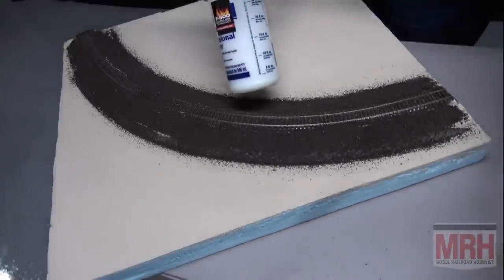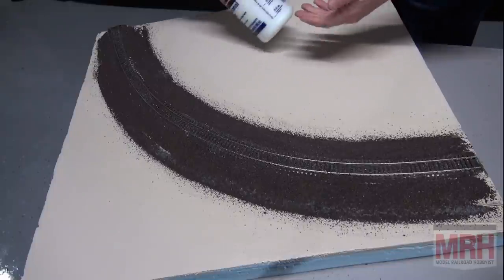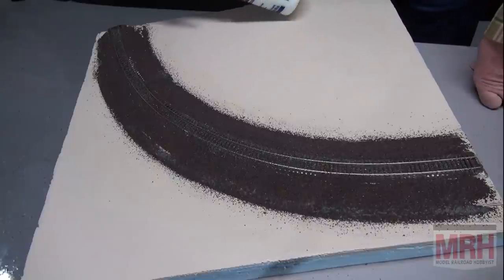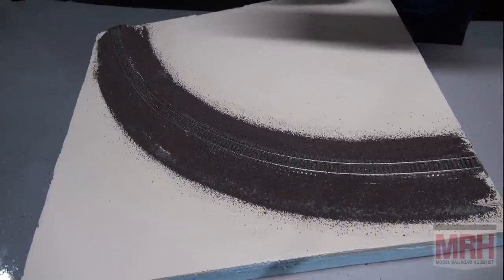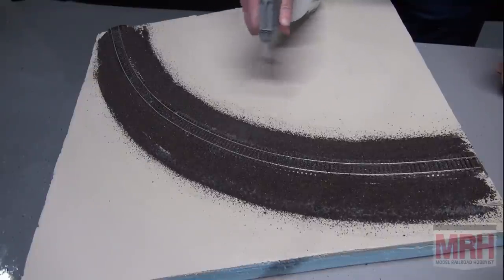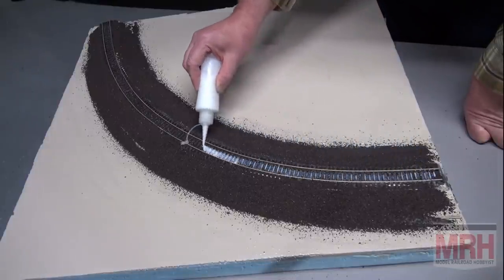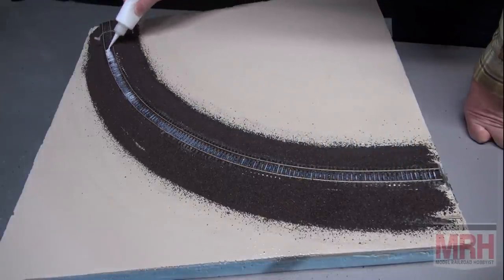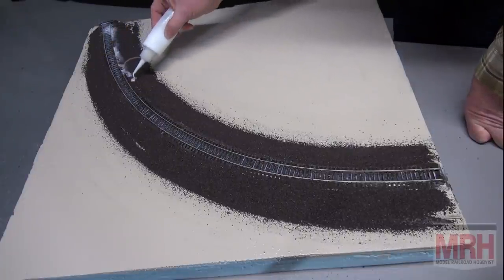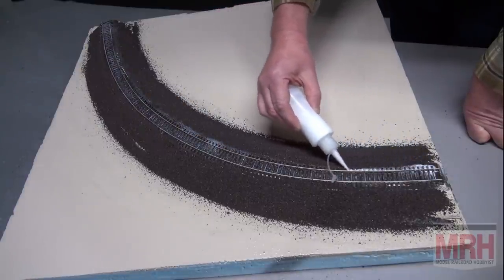Now I'll have a mixture of Mod Podge. I'll put one part Mod Podge with three parts of water, and one drop of Dawn dishwashing detergent and a little bit of alcohol. I'm simply going to spray this over the top, and then I'll come back in with a thicker solution and just squeeze it on. That way it helps your ballast stick. You want to go inside the rails, down beside the rails, on both sides.